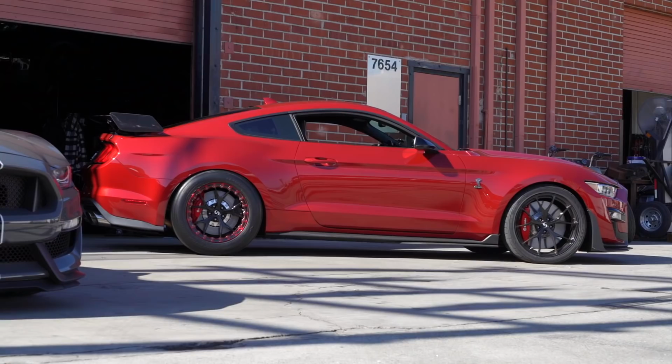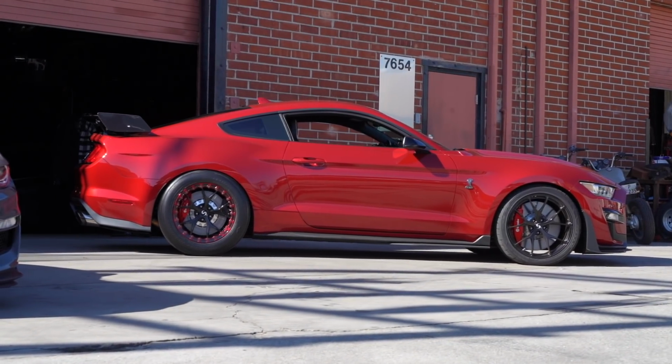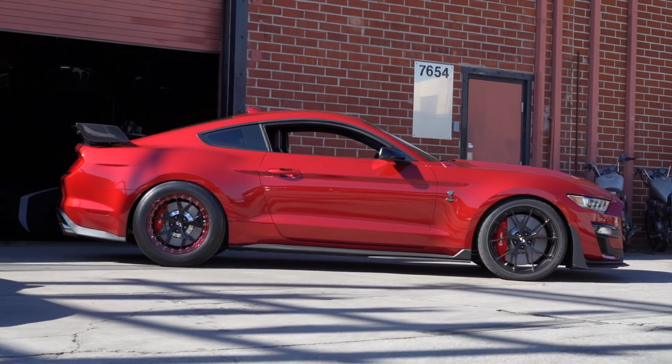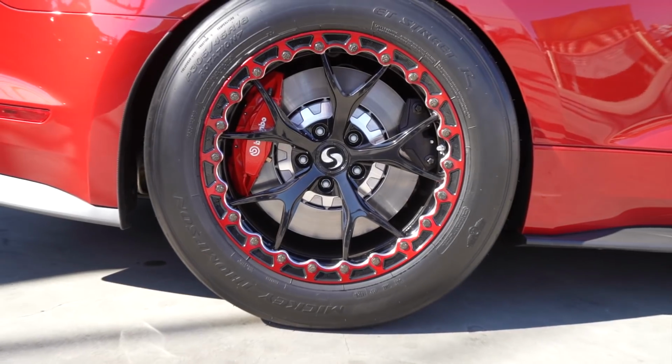Everything was done by Addiction Motorsport. All the work was done, the tune was done. They're the ones that set this car up. And Nino takes all of his cars there. He swears by Eddie at Addiction Motorsport.